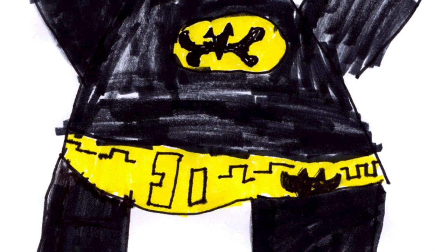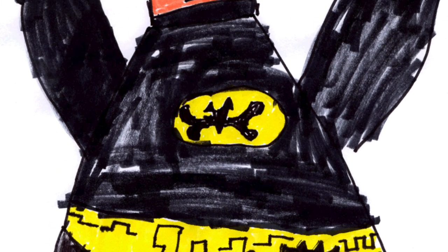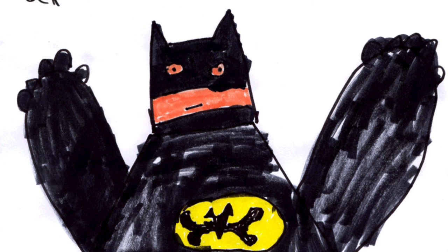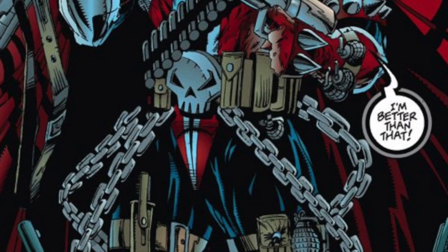Same thing with Batman. You don't exactly have to get the bat symbol, there we go, I can speak today, 100%, but this is clearly recognized as Batman by an adult, right? Looking at that, you can see that Jack drew Batman.